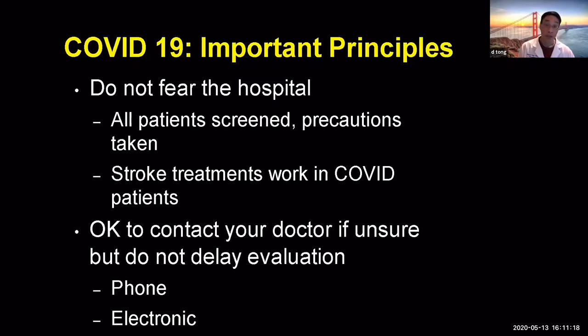That being said, I know a lot of people are unsure about what to do, and we have recommended to our patients that they call us if they're not sure. You can certainly call your doctor or even the emergency room. I mean, emergency rooms get calls all the time now about possible COVID patients and all sorts of medical conditions.